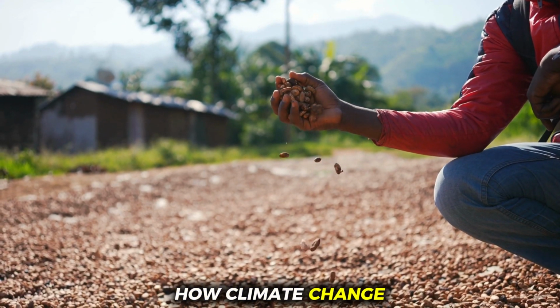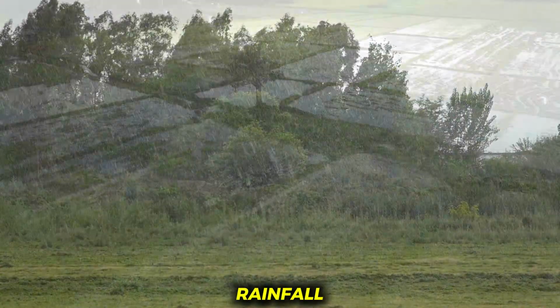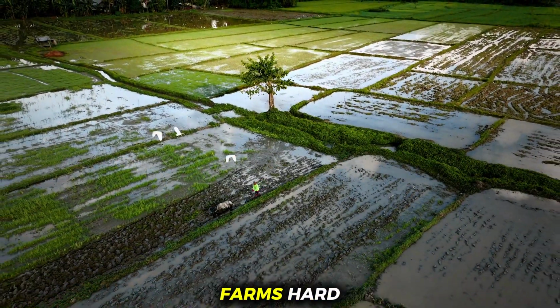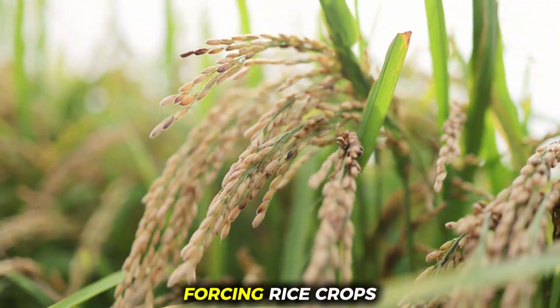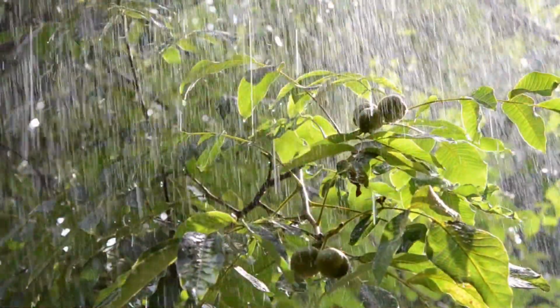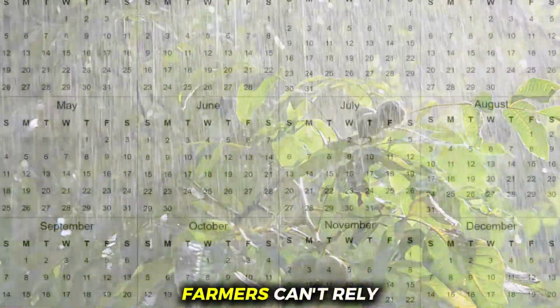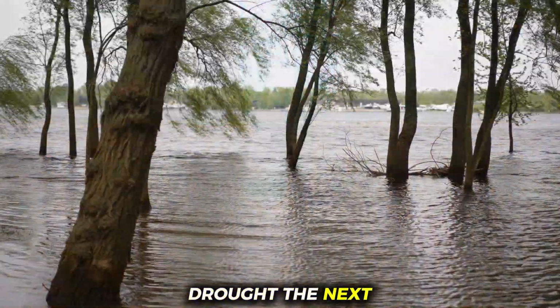Current climate challenges. Let's look at how climate change is reshaping farming today. Rising temperatures, erratic rainfall, and extreme weather events are hitting farms hard across the globe. Take temperature changes, for instance. Warmer nights are forcing rice crops to develop too quickly, reducing grain quality. In many regions, unpredictable rainfall means farmers can't rely on traditional planting calendars anymore. One month brings drought, the next brings flooding.